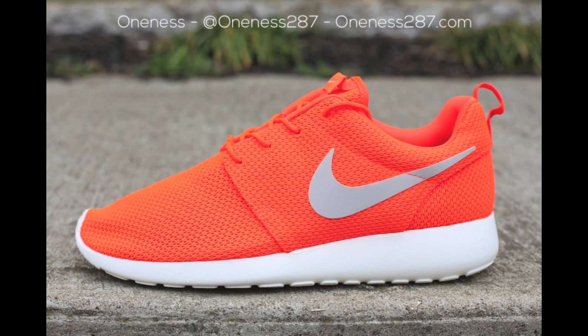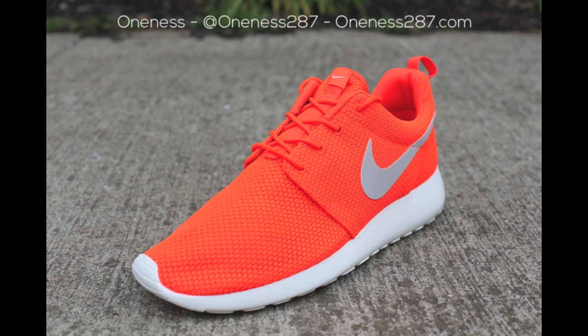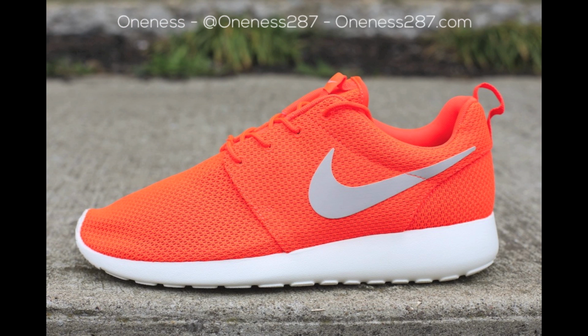Now, our final release of the week came from Kentucky boutique Oneness, who received their stock of the Total Crimson Men's Roshe Run this week, which promptly sold out via phone order. This does signify that the Total Crimsons will be arriving at a few more locations, so if you still don't have a pair, check with your local boutiques or mom-and-pop shops who have previously carried Roshes to see if they plan on receiving this amazing Spring 2013 colorway.